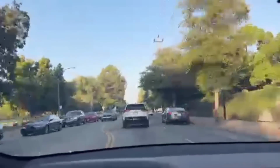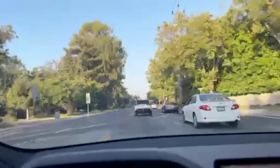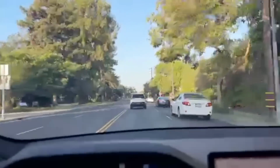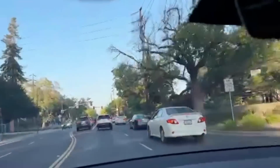So here we have another controlled left traffic intersection, although it's given both greens, so it's kind of an easy one. The smoothness of the control, just how smoothly the car is behaving, it's hard to convey on camera, but it's just super smooth. Yeah, you have to feel it, really. So now it's making a left turn.